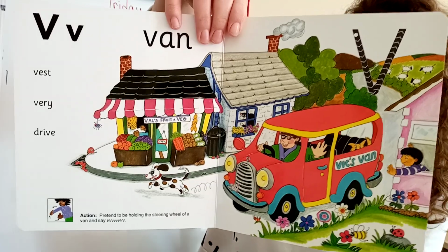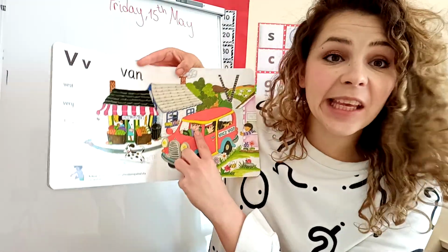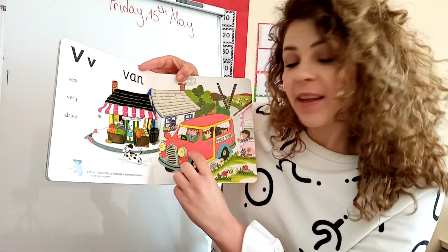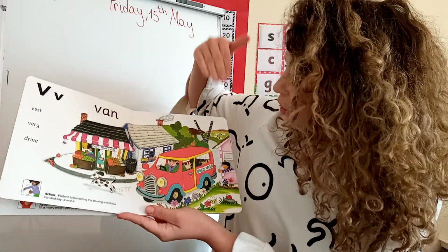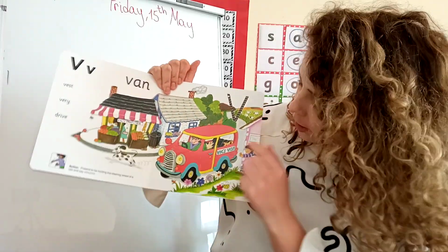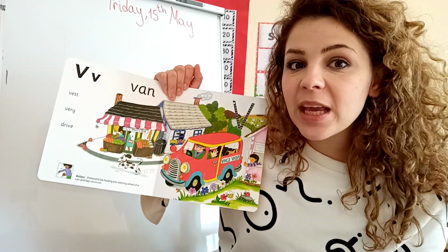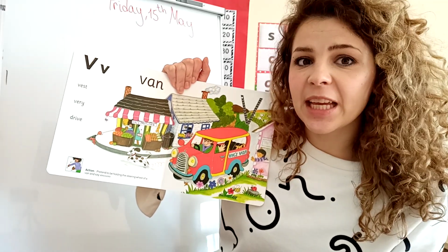And let me tell you what is going on. This man here, his name is Vic. And Vic drives a delivery van. This is Vic's van, yeah? Vic's van is red and blue, and he drives it over the hill into the little town street. As he drives along this house, he's waving at the boy, and the boy is waving back at him. But on his way, he needs to make a stop to pick up some vegetables. These vegetables he is later going to deliver.